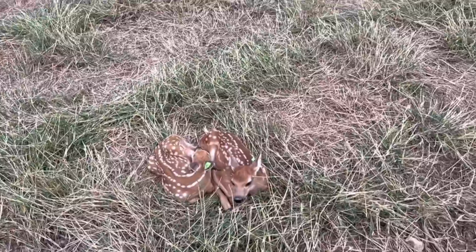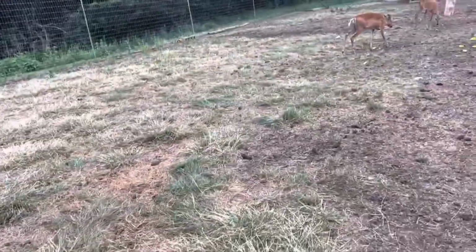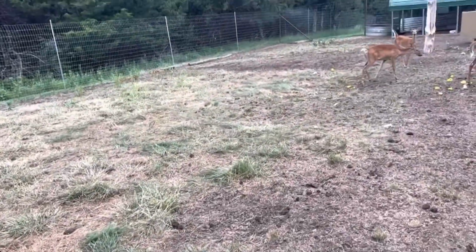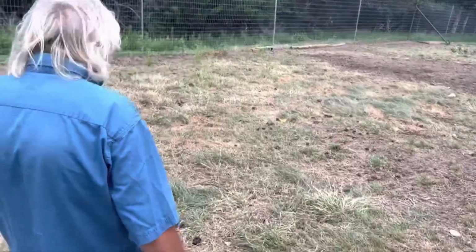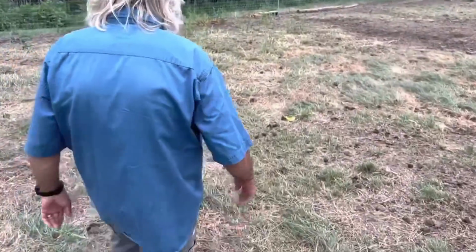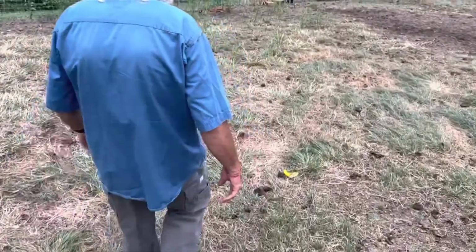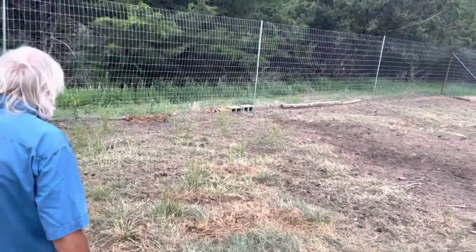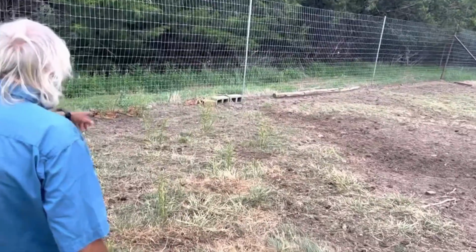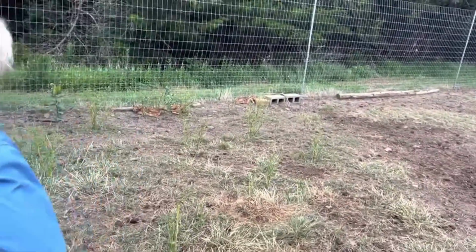Oh, I see some more over there by the fence. They'll lay out in the middle, but they like to lay by that fence, and they like to be together. They like to be with other deer, and you can see there looks like 3 of them laying over here. And look at the way that one's laying over there by that rock. He's got his head up there on the rock.